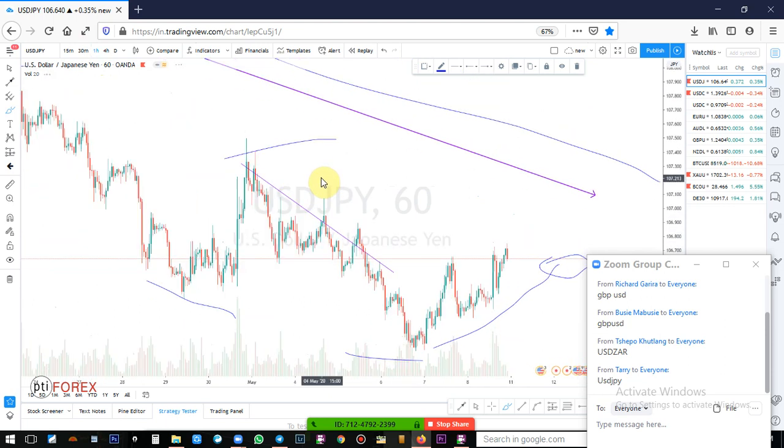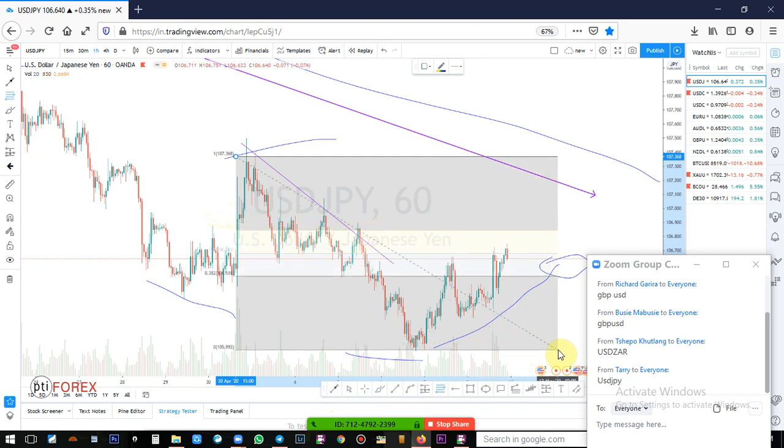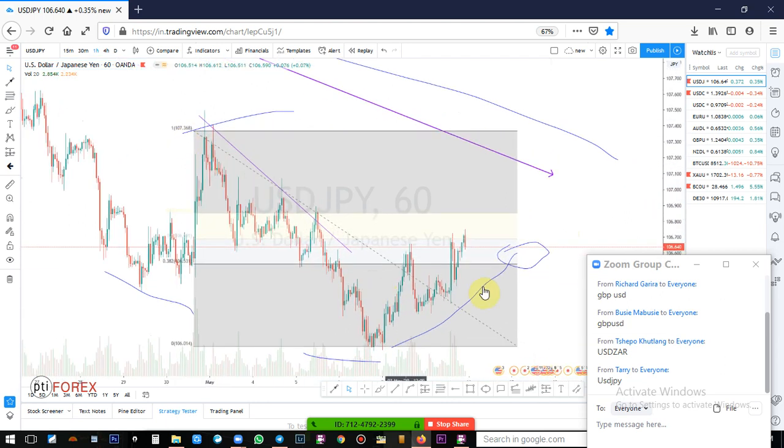You know there are a lot of things, guys, that you can use to select your entries. You can use Fibonacci. Based on Fibonacci retracement, you can see that currently the market is in the golden zone. This zone here is between 50 and 61 or 68. So if you are trading with Fibonacci, you should be expecting continuation of the impulsive move, or the downward move.